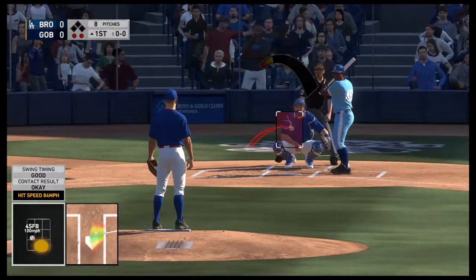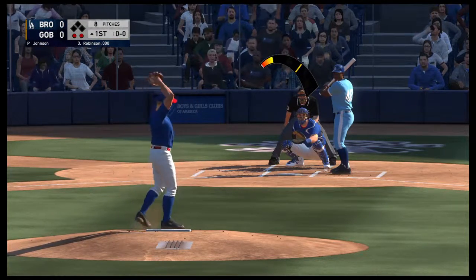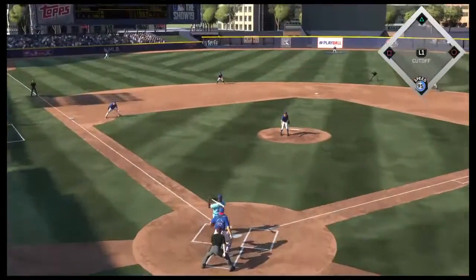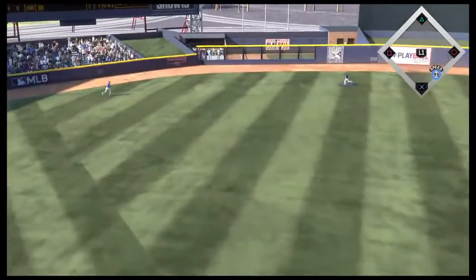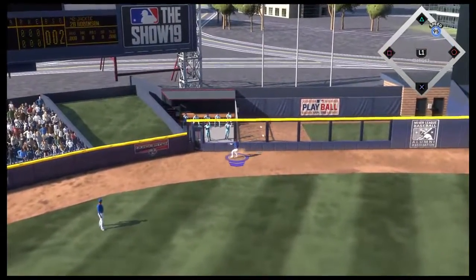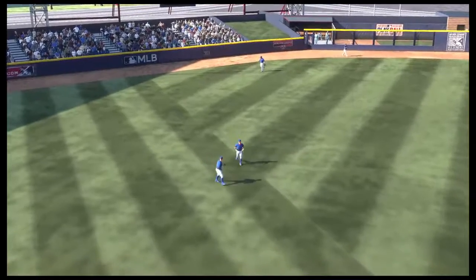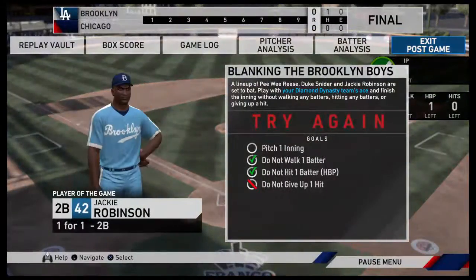Next for the Dodgers, Jackie Robinson, as he'll get his first opportunity in this one. And that's down into left center for a base hit. Running hard, he's digging for second. And he will pull into second with a 2-out double. Batting 4. Today we're going back.